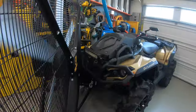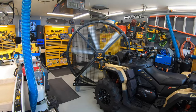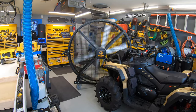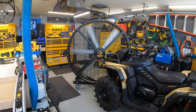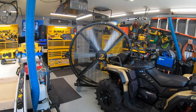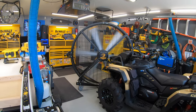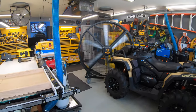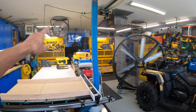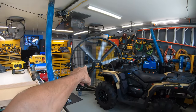Let me turn it up all the way. And it takes a few seconds for that thing to get up to full speed. And I feel like I'm in a wind tunnel right now. I mean, it is so powerful. And this is what keeps me cool in the summertime because I'm a garage guy. I'm out here sweating my balls off. And those two ceiling mounted fans that I have up there just are too loud. This is what keeps me cool.